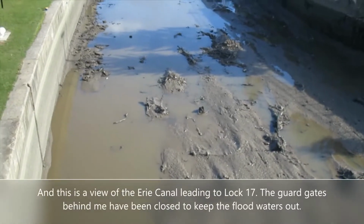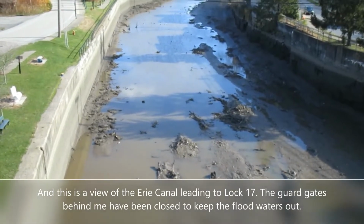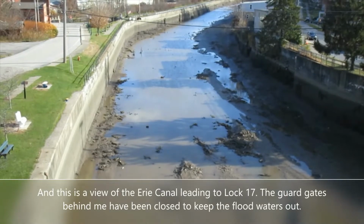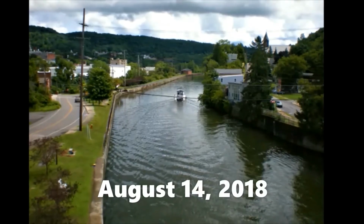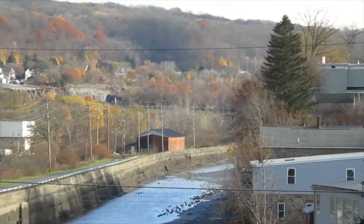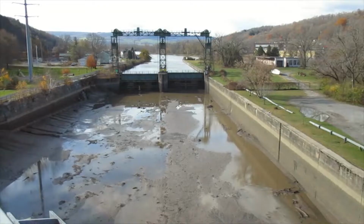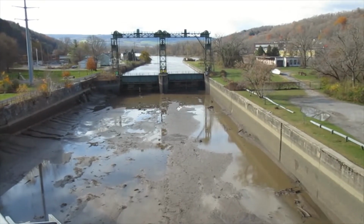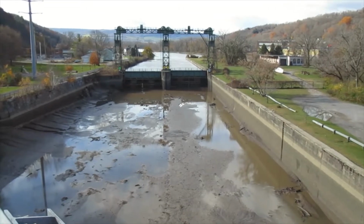This is a view of the Erie Canal leading to Lock 17. The guard gates behind me have been closed to cut the floodwater down. And here's a view from the other side where the guard gates are. They're closed to keep the floodwaters out. A lot of mud down there.